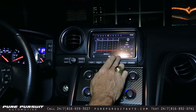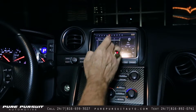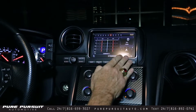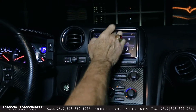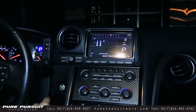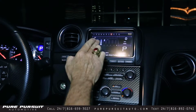This actually gives you your braking information as well. How far it took you to brake, how much pressure the braking took. Steering as well, you've got different settings for that to measure that. Understeer, oversteer, etc. Next one is gear position. This lets you know exactly, in this particular case, shows we're in park. And if you were to display this on a consistent level, it shows you what gear you're in.